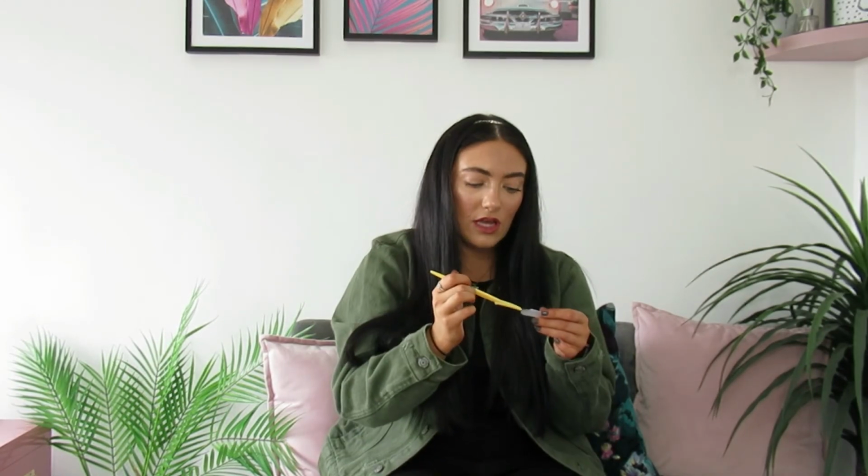on my face and shape my eyebrows, and I'd probably do that once a week, once every week and a half, something like that, when it's starting to grow back and I can see it. But yeah, really loving these.